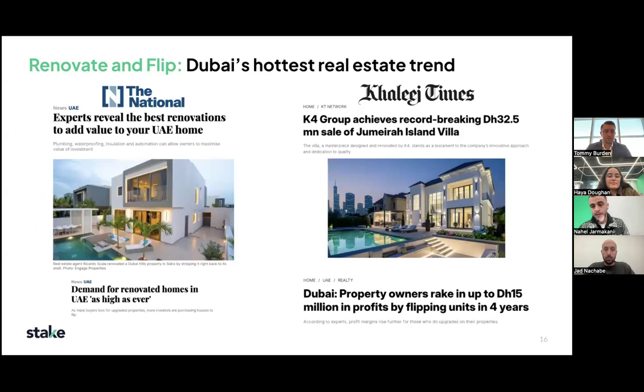There's a trend that's rising up here in Dubai, and it's quite popular. Anyone that's familiar with the real estate market is already familiar with the concept. But I'll hand over to my colleague Jad here to talk a little bit more about how we came up to fix and flip and about this trend of acquiring properties, renovating them, and looking to hand them over to ready buyers.